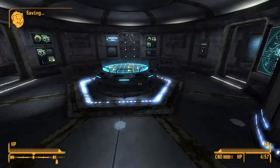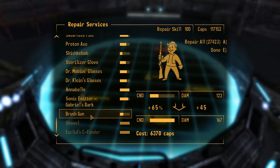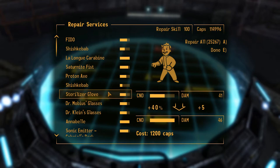Yes. Also, I need some things repaired before I forget. Yeah, repair up my armor and my gun. There we go. Everything else? Eh. All right. The chainsaw. Chainsaw is good to have repaired up, right? All right, there we go.